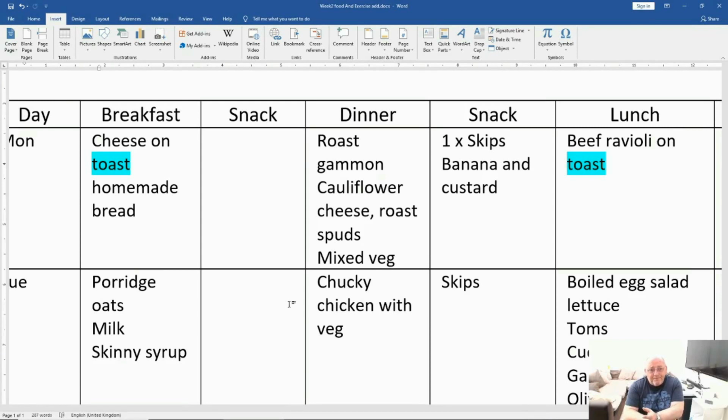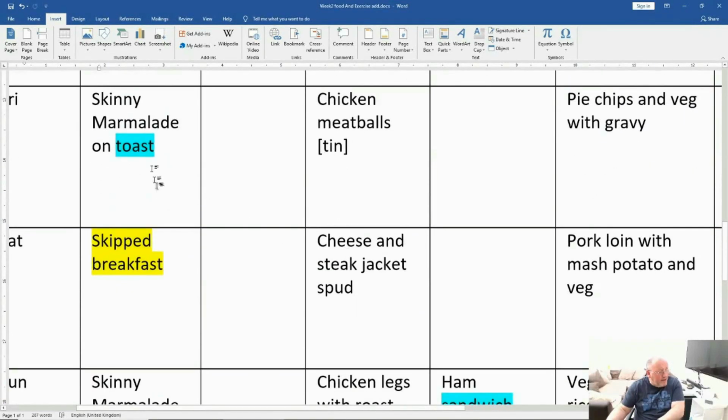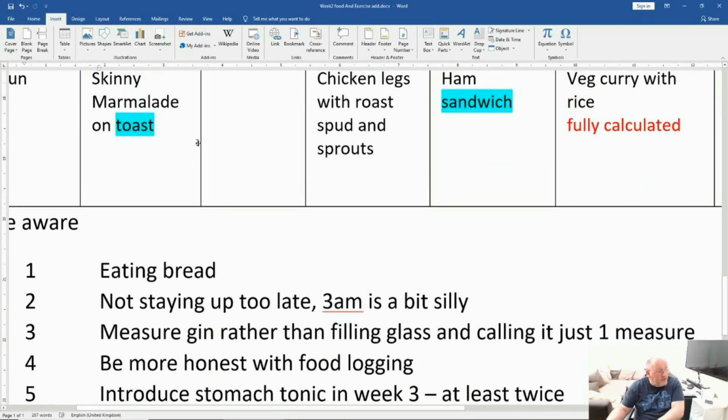Looking at this week, week 2, I had bread 8 times, which totaled 11 slices, which is really taking the mick. 6 slices is pushing it. Going for 11 slices, a little bit too much. If we look at the diary, you can see cheese on toast, ravioli on toast. Wednesday, more toast, bacon lettuce on bread, love that. But more bread, toast.